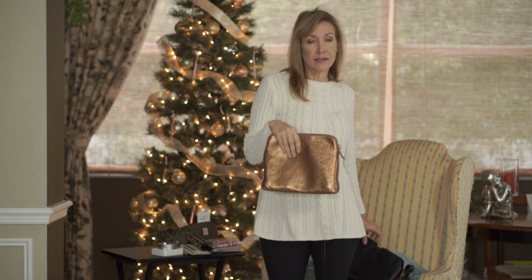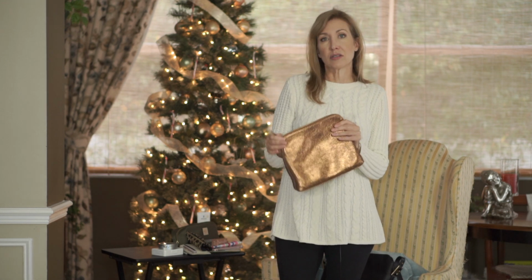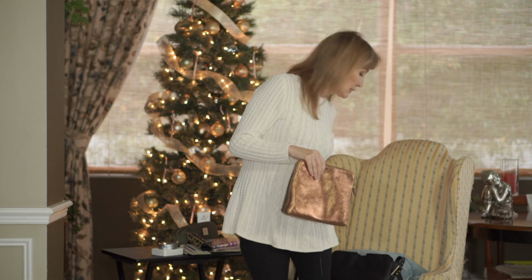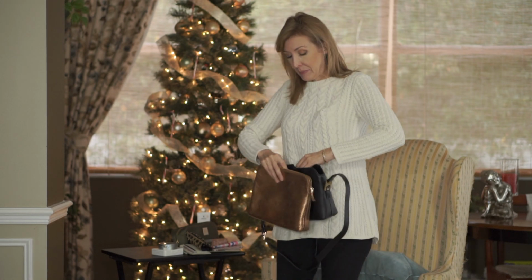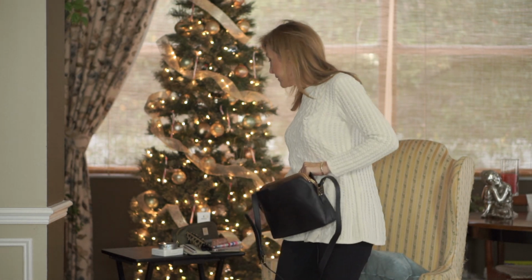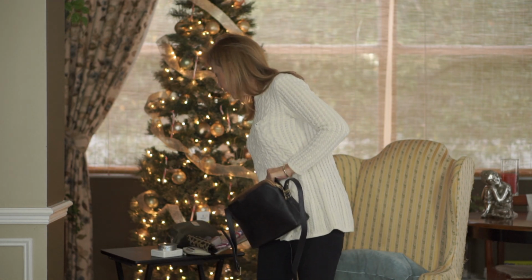And it adds this really great sort of accent. The other part of it is that this can be used as a makeup bag for packing, and it can carry all your essentials, and you don't have to move stuff from one bag to another if you choose to change bags.